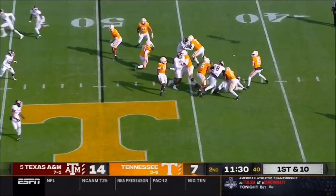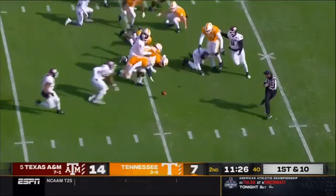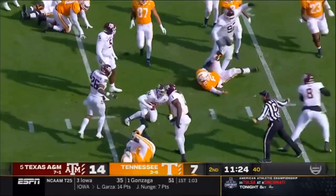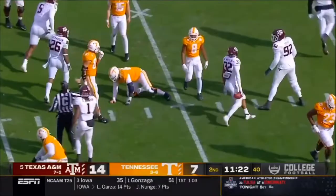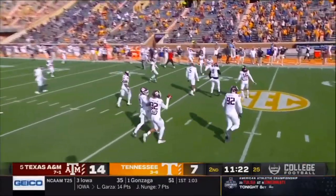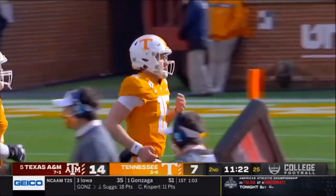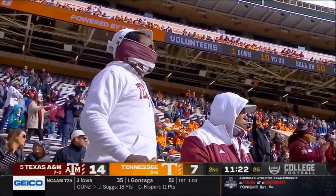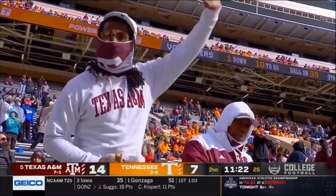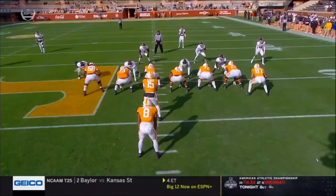Bailey off play action. Gets hit, and the ball pops out. That's ruled a fumble. There's a scramble for it, and it looks like it's Aggies football. It is. Andre White gets the recovery. DeMarvin Leal all over Harrison Bailey, and it's a takeaway for the Aggies. DeMarvin Leal, one of the more talented defensive linemen in all the SEC. His play is really starting to skyrocket.